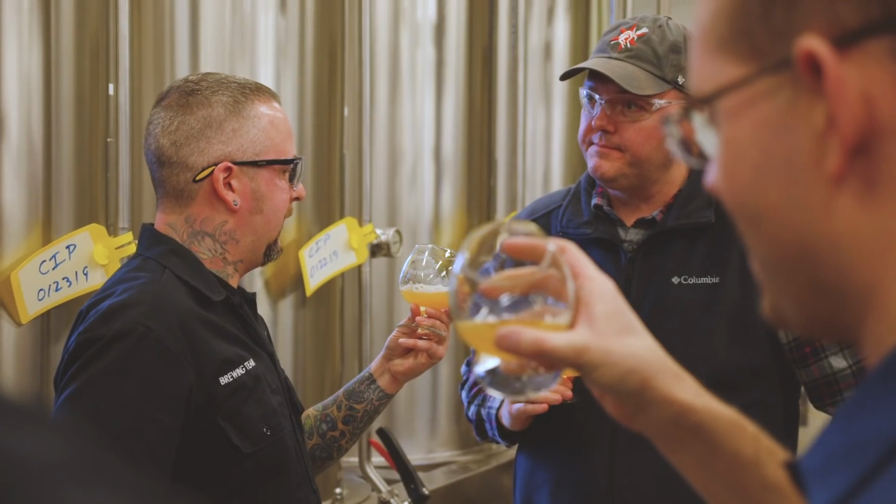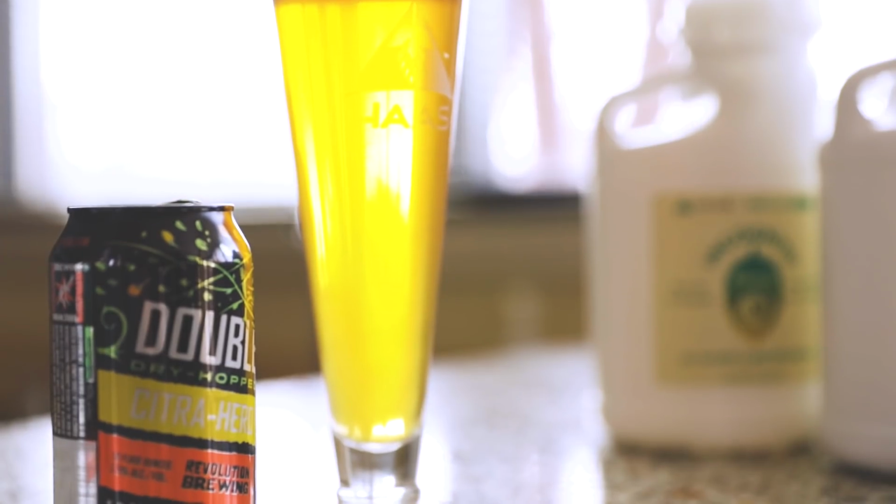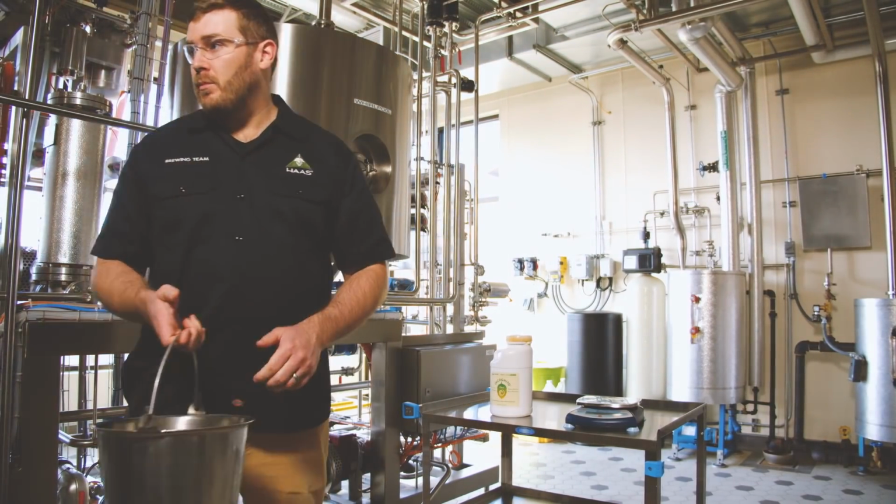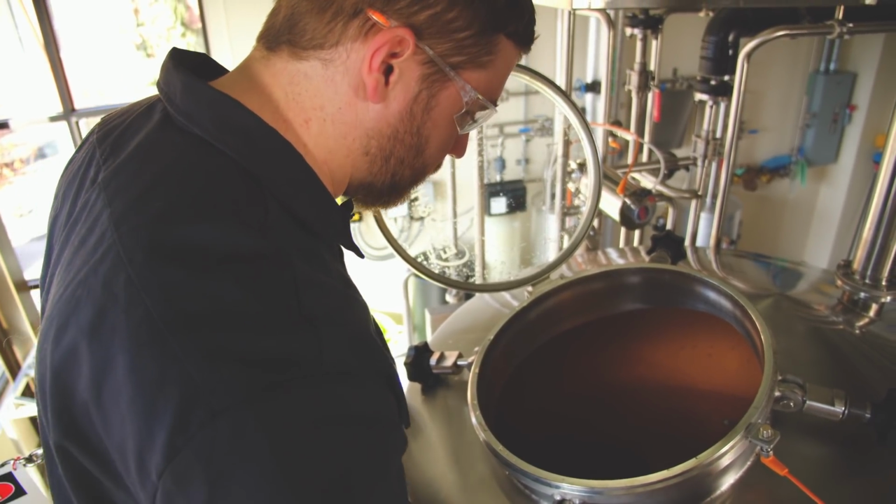The bottom line when you use Incognito is that you're going to increase your yields while at the same time you're not going to sacrifice the aroma and flavor that you're getting from this hop product. I think that Incognito is going to change how people brew going forward. You get consistency, you get product back out of the system that you would have lost. Flavor characteristic and stability are through the roof.